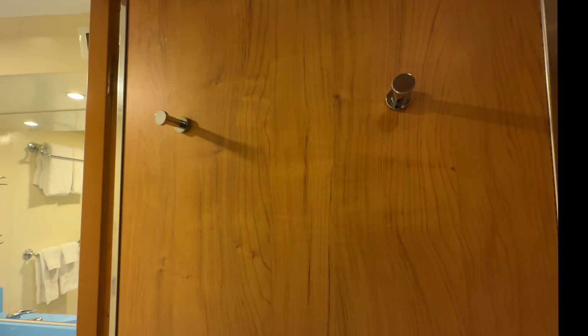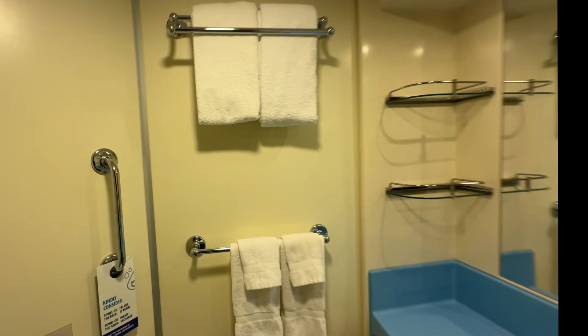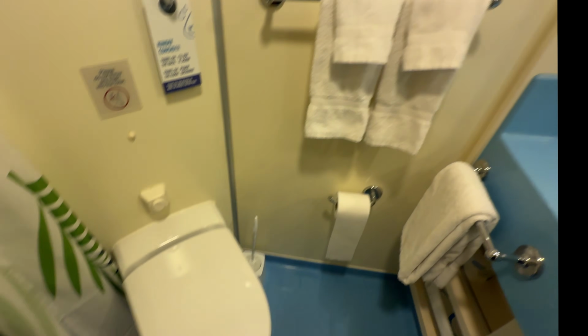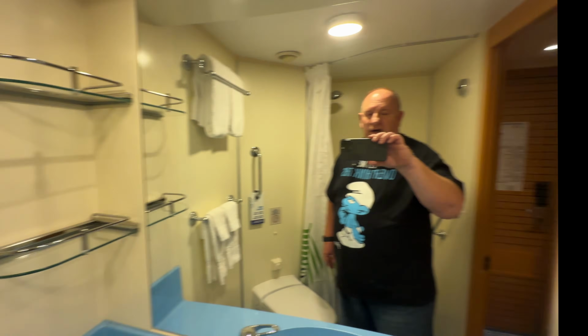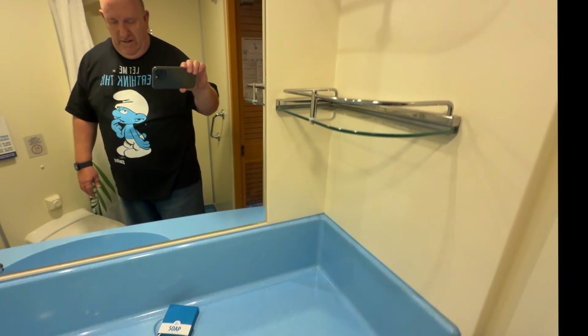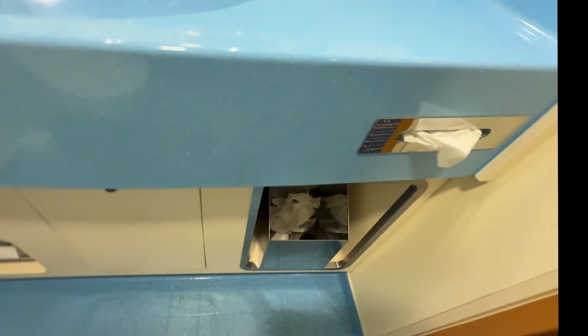Then we come into the restroom. Got some hooks here, or posts to hang your towels on. And of course, your towels, your washcloths, your toilet or commode. We got some shelves over here. Put your miscellaneous stuff on. Got some more shelves over here. Your faucet, got a few shelves underneath, as well as a trash can.